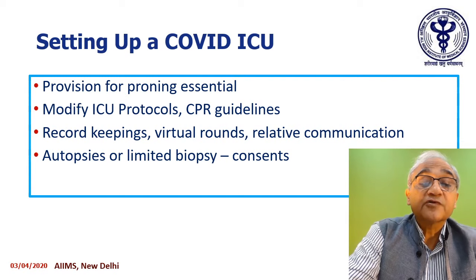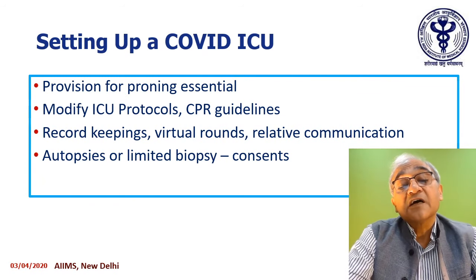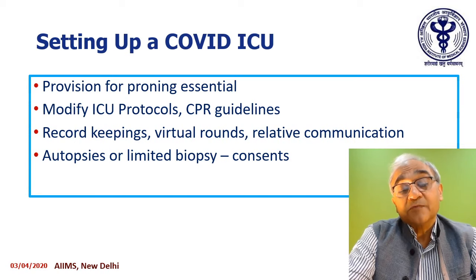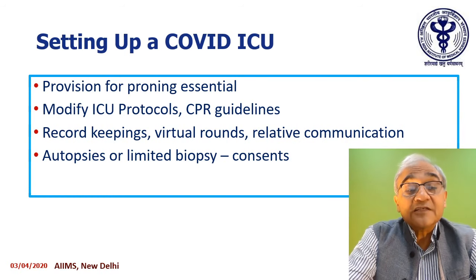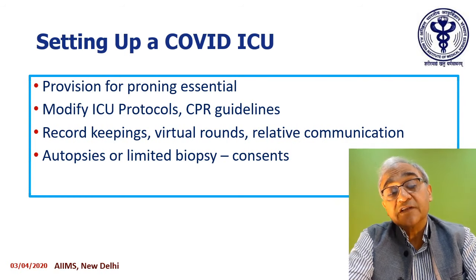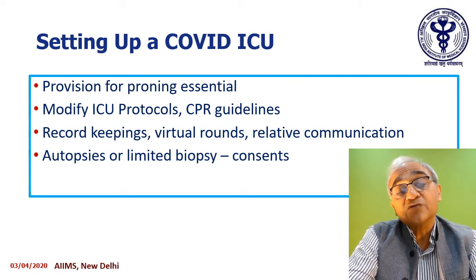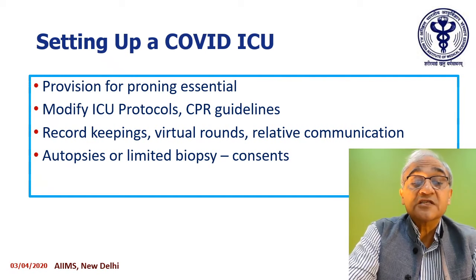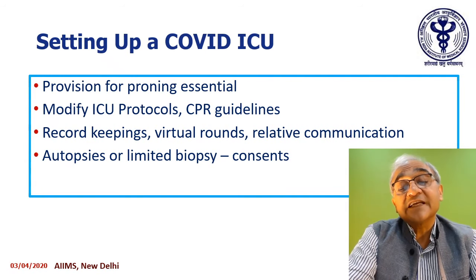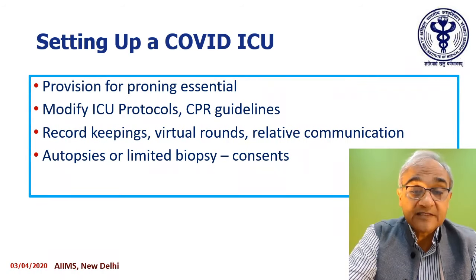If we need to intubate a patient, we'll intubate the patient and then start antibiotics as per a protocol and antivirals as per a protocol. And the best part is that these protocols keep on changing. They have changed in the last 2 months, so they will keep on changing. So a protocol would have to be made for a given ICU, and one has to decide that this protocol would be changed after 6 or 7 days in consultation with the infectious disease team or anybody else.